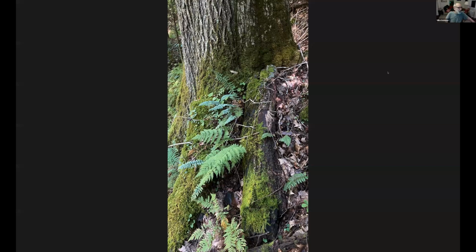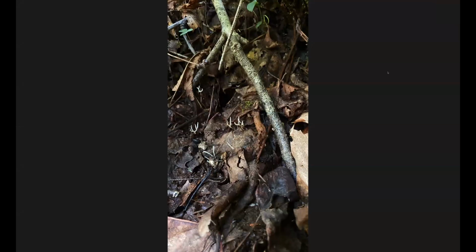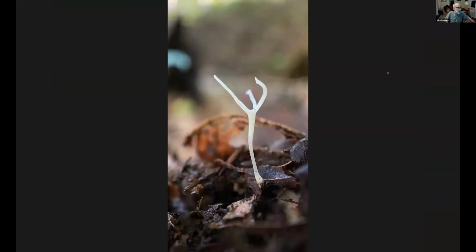And this is the base of an oak tree. Under the ferns, you can see little tiny coral fungi growing from the leaf litter. This is oak, birch. I forget. There may be ash in there too. Here's a close-up of one of them. Very small, but pretty tough.